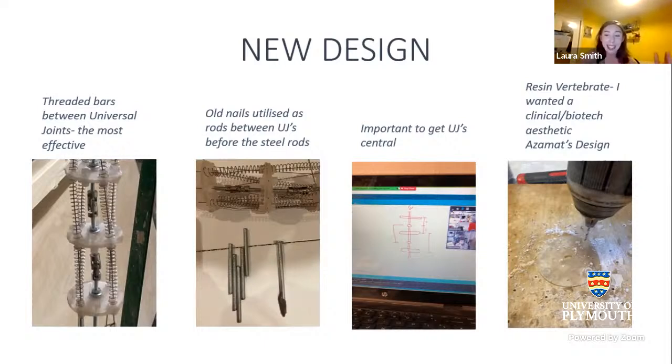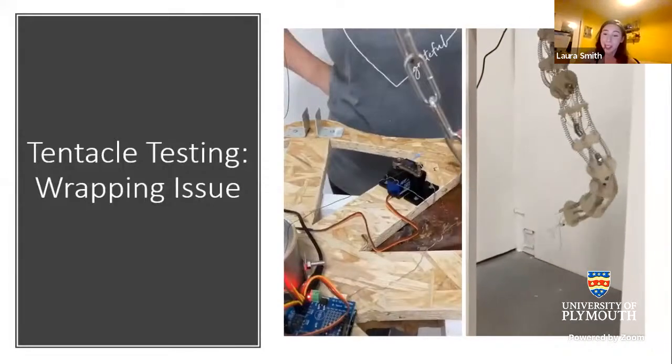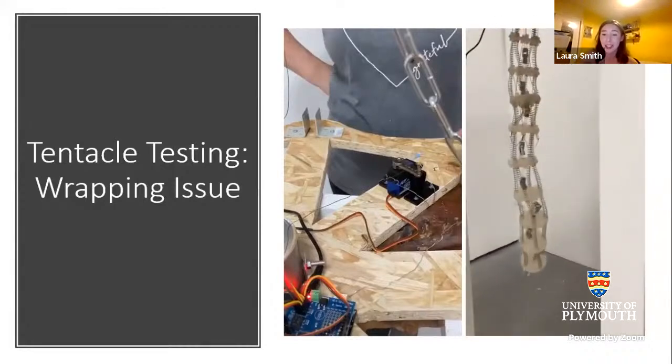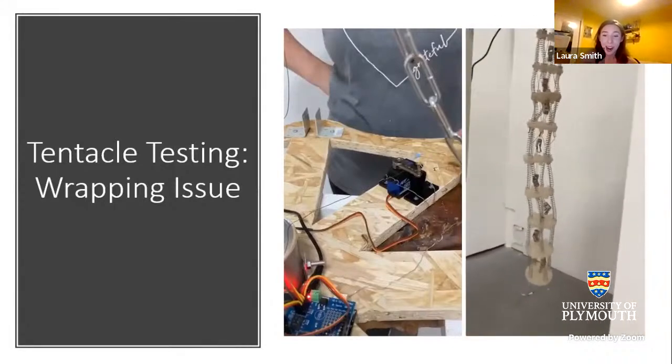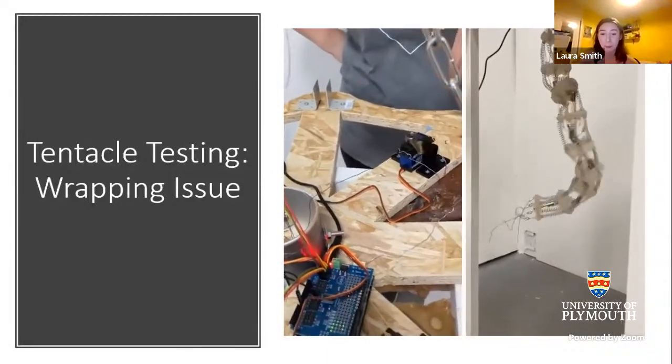But if I had learned anything from the early prototype, the core was necessary because pulling wires without one did practically nothing. And from talking to Azmat, I knew that in order to create the kind of S shape I was after, I needed to create a kind of seesaw motion where the 2 synergistic pairs work together. Now, this was probably one of the best movements that I got from the arm. However, it was only making that shape for all the wrong reasons. And shortly after I took these videos, the wires just snapped because they were continuously wrapping around the head of the servo motor.